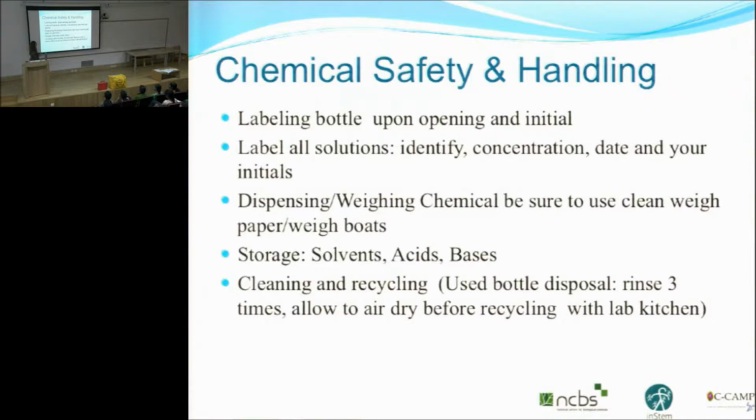So now we're going to talk a little bit about some chemical safety and handling. When you get a bottle of chemicals and you open it, make sure that you initial it with the date, because everybody needs to know. For example, and this has really happened to me, you can come to a bottle and it's not the expected color. And so you can go ask somebody, when you open that bottle, was it white or was it yellow? It gives us a lot of helpful information. So be sure that you initial it so somebody can contact you.